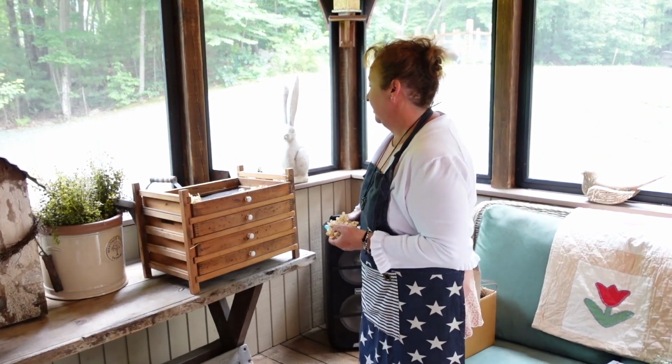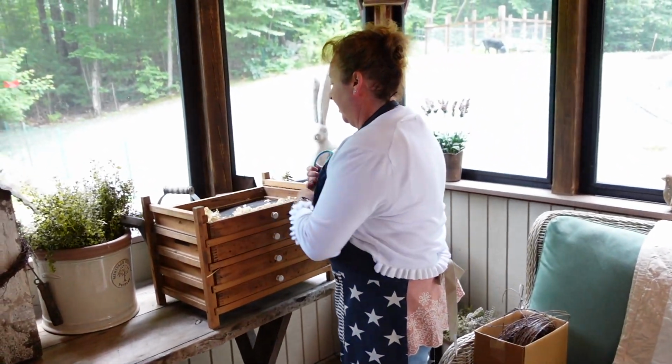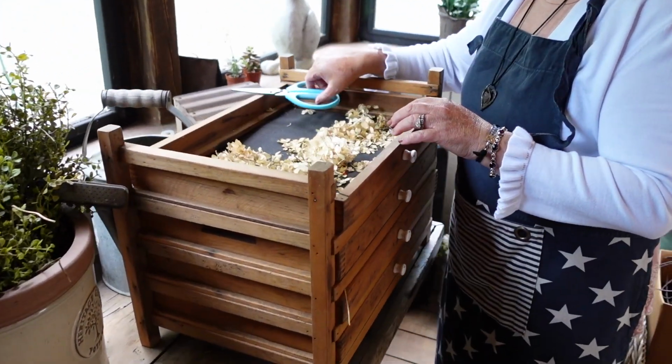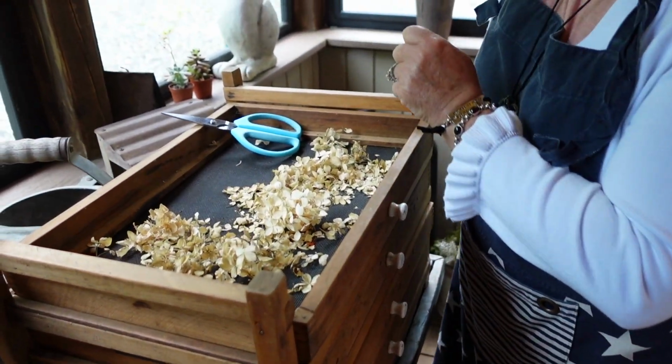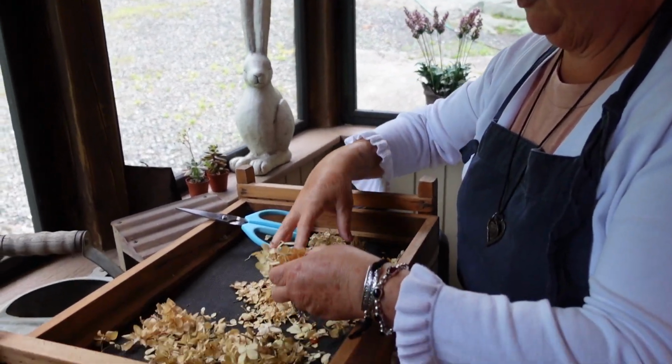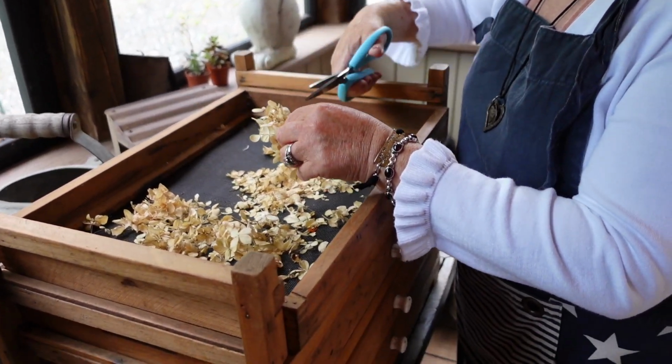So what I do is I cut mine, and then I put it in an herb dryer. If you don't have an herb dryer, you can tie them and just hang them. They look nice hanging too. But then after mine dry, I snip them.